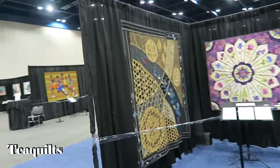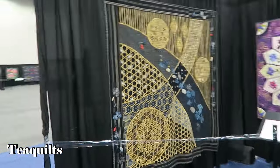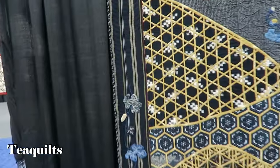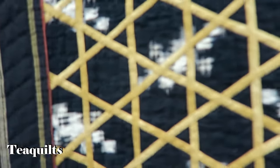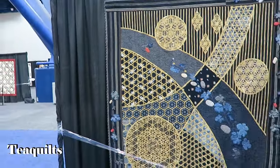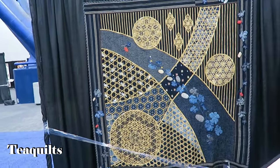Another open. Is it open? I gotta get up close to see. No, it's just black on black. Okay, so it's black. It's not open. Beautiful composition.